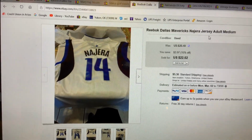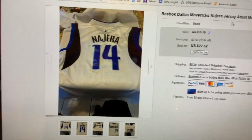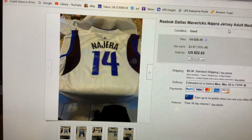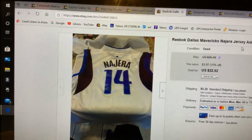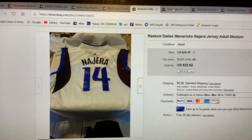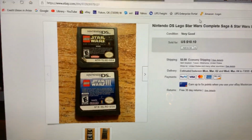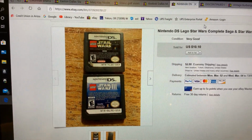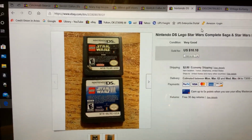So all in all said and done, I made about $11 on the jersey, but it's still a profit, and I did a good thing for somebody, and sometimes that's what matters. We're in it for the money, yes, but customer service should mean something as well. This is a lot of, I found about 30 of these.